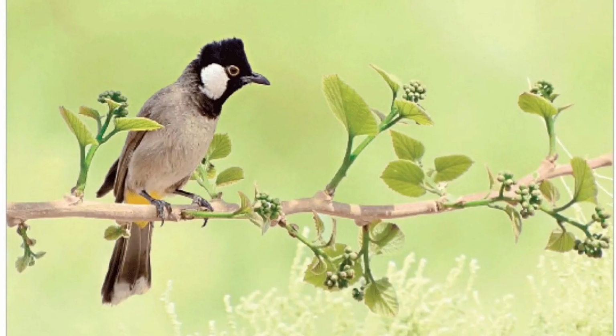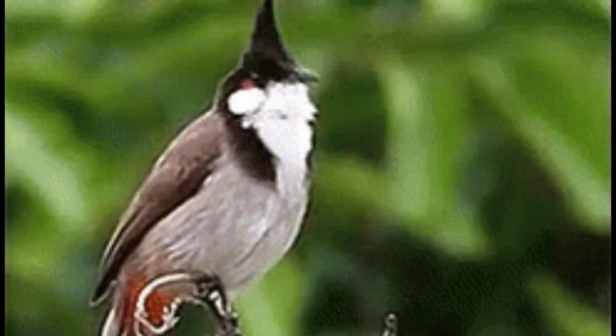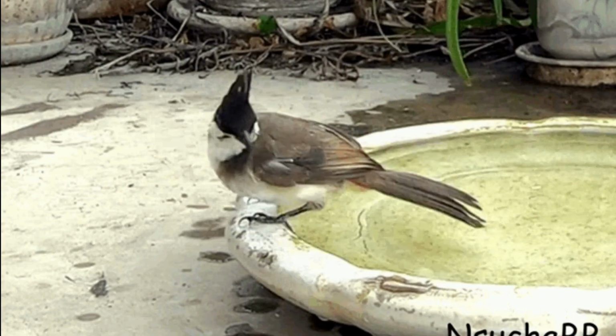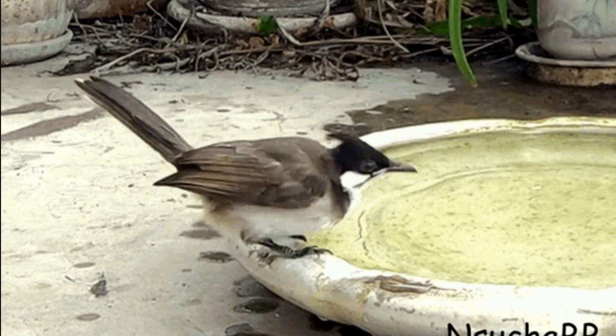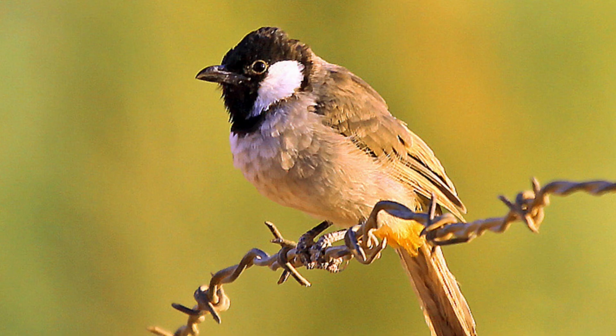Nightingale. How melodious! It's a singing nightingale. Nightingales are known for their beautiful songs that they sing during the night. They have a lovely voice that fills the air with music.